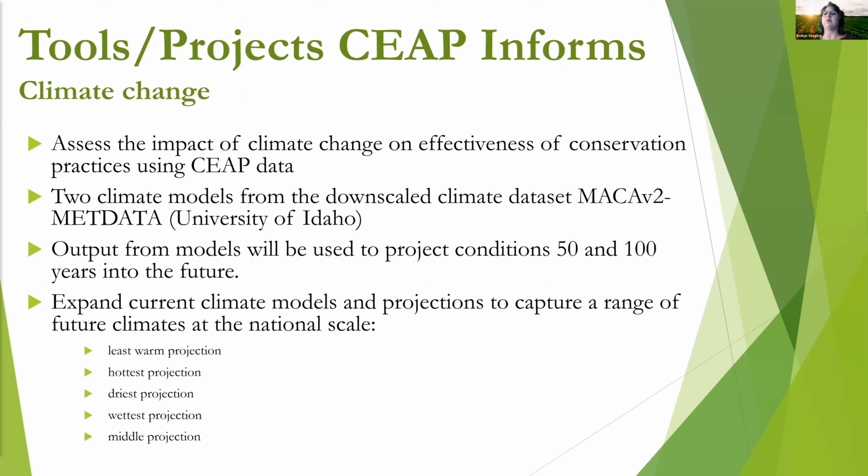And finally, we're working on a climate change project using Seep management data to assess the impact of climate change on the effectiveness of conservation practices. So one of our A&M colleagues is using 2 climate models from the downscaled climate data set, MACA version 2 metadata developed at the University of Idaho.